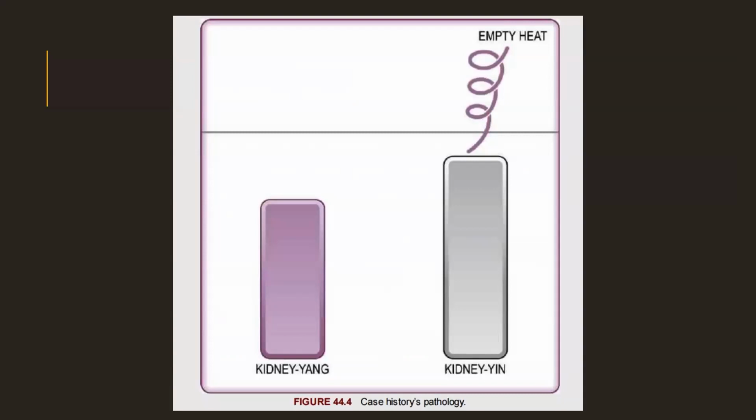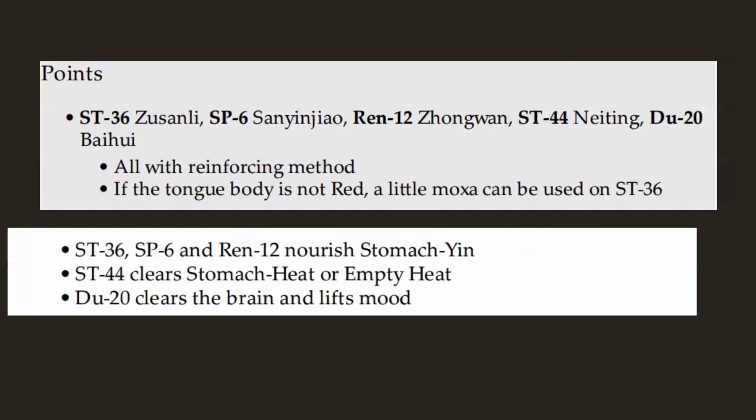So this is the case history's pathology. As you can see, we now have kidney yin deficiency with empty heat. Points: Stomach 36, Spleen 6, Ren 12, Stomach 44, Du 20. All are needled with reinforcing method.